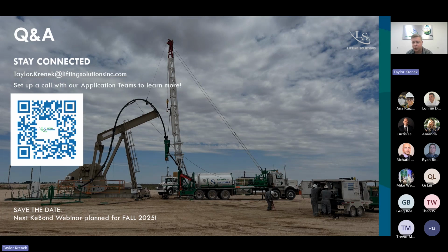So another good question, coating thickness. The average coating thickness is going to be probably 2.5 millimeters, somewhere around there. I think the minimum coating thickness is around 2.3. So 2.3 to 2.5 is going to be what the KeBond coating thickness is, I think, with a max of 3 millimeters.